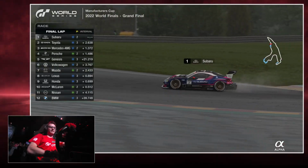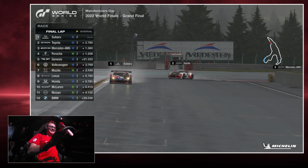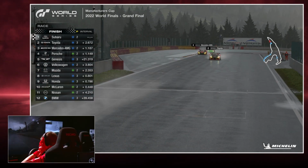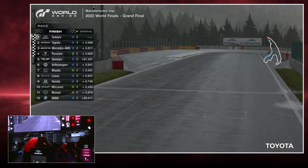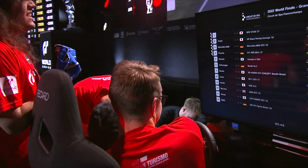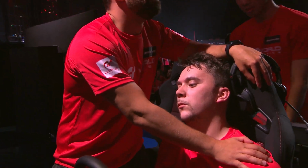And into the final corner comes Kylian Drumont for Team Subaru. It is going to be Kylian Drumont, Danny Solis and Takuma Miyazono who become Manufacturers' Cup champions of 2022. It's their 2nd title. They won it in 2020. They win it again this year. What an amazing end to the race for Team Subaru against all of the odds. And those 3 drivers are on top of the world here in Monaco.